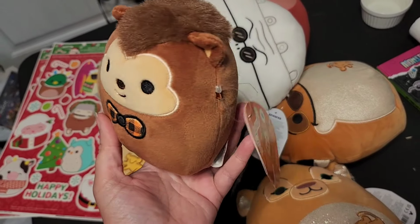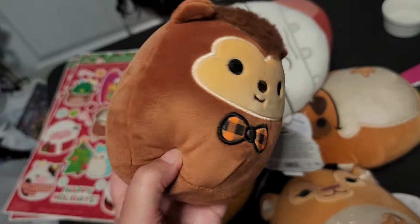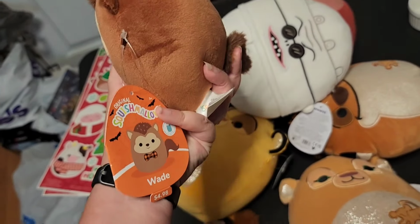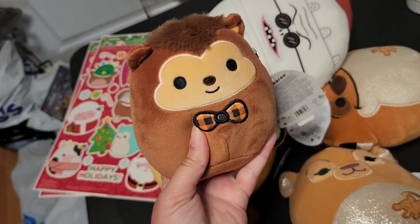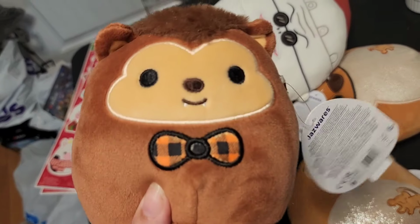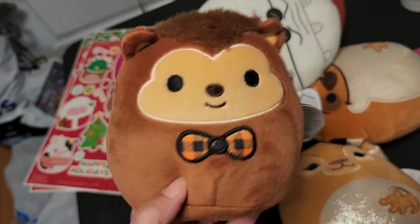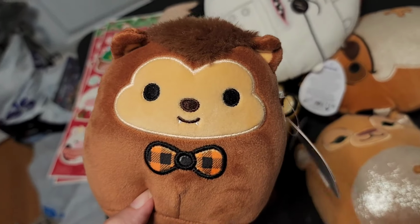Of course, I grabbed Wade with the little bow tie. I think it's so cute. I love his little orange plaid bow tie. I know it's not a lot of an addition to his design, and some people hate when they put out the same Squishmallows with a tiny bit of effort, but I like it. I like his little bow tie. I think it's super cute. It's Halloween colors. It's just enough to make me need another Wade in my collection.